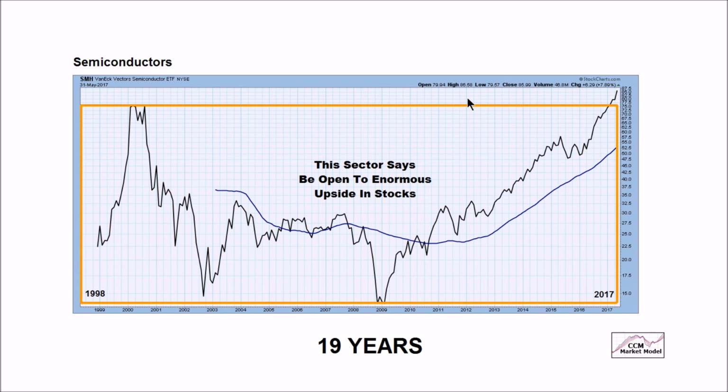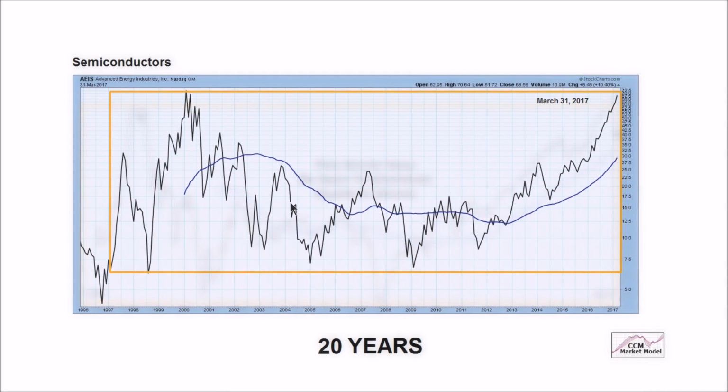The longer we stay above the orange box, the more meaningful it becomes. We also learn something if the breakout fails. That would be something we would learn on the bearish end of the spectrum. Let's just quickly flip through some other semiconductor stocks.